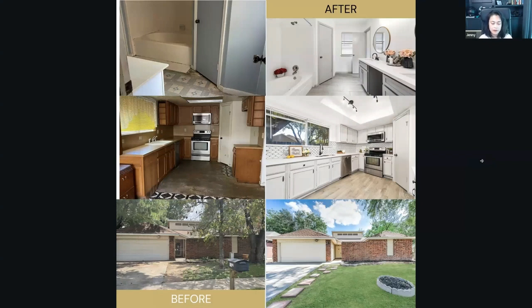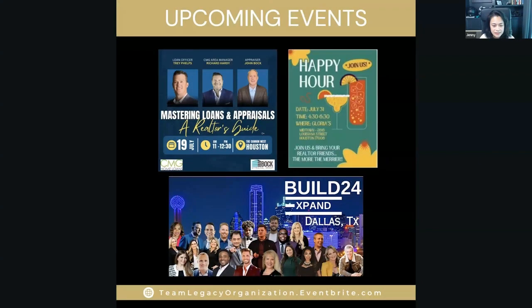Yes, before and after. I have a very consistent style of rehab. Everything in my rehab, white cabinets, door trim, will be a similar pattern and similar color. I keep it very simple for the contractors working with me. They know what I want, and it helps speed up the process. And I think that should be all.